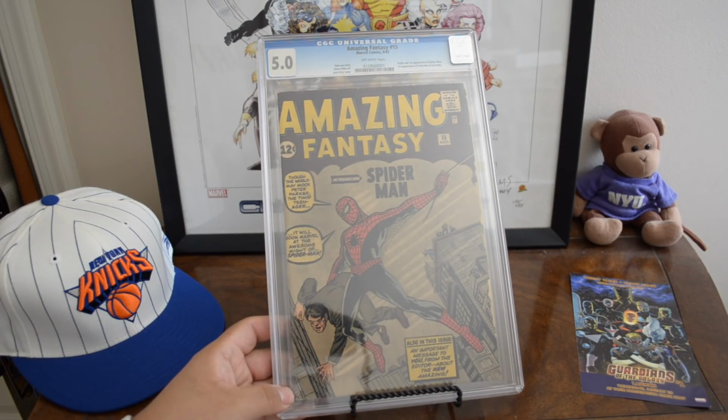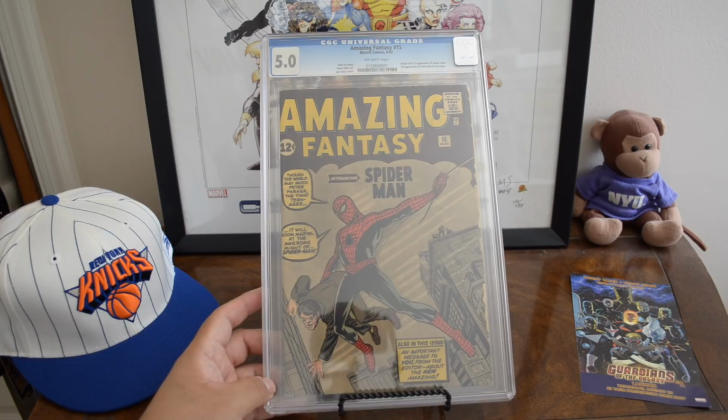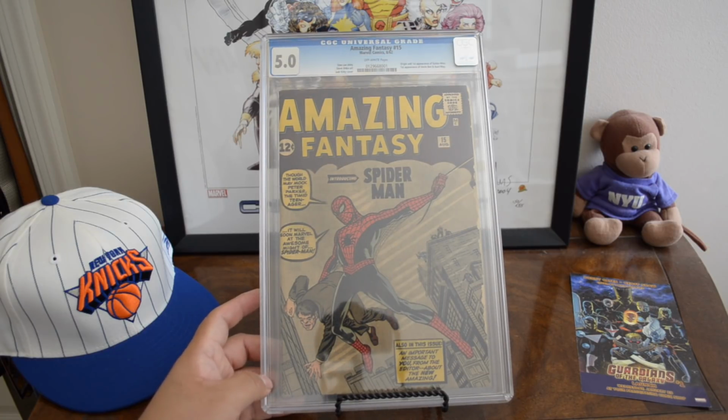Is this Amazing Fantasy number 15 from 1962. Probably the oldest comic in my collection. I haven't dabbled in the Golden Age yet. Origin and first appearance of Spider-Man. So there you have it.